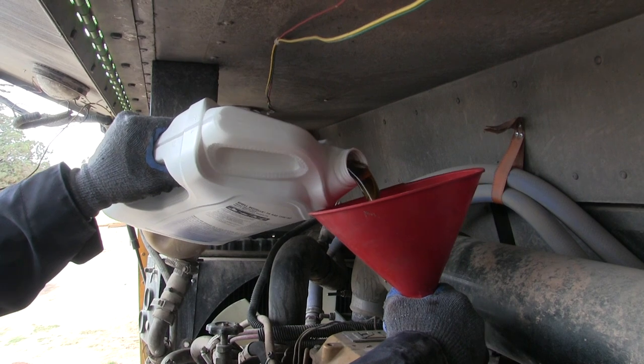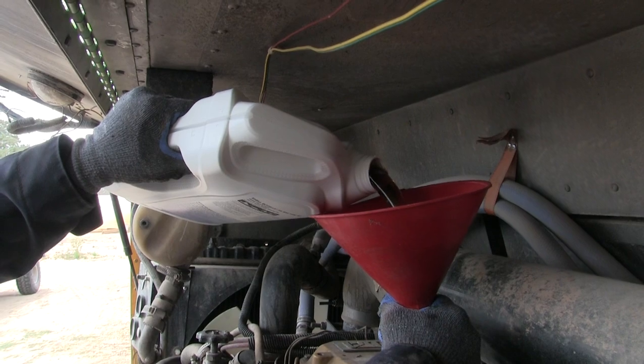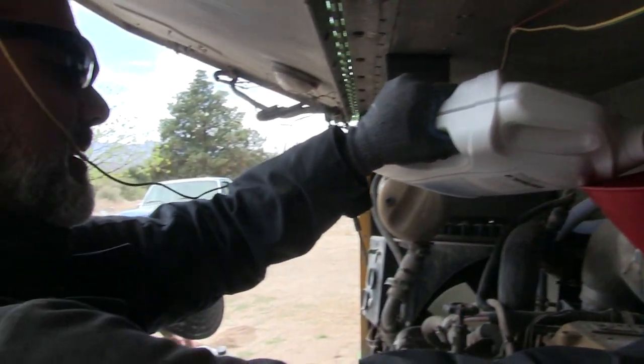Did you see there's no drips on the second container because you poured it correctly? Impressive. Yep, waiting for the decent mechanic comments.